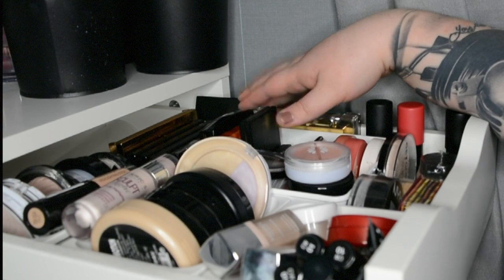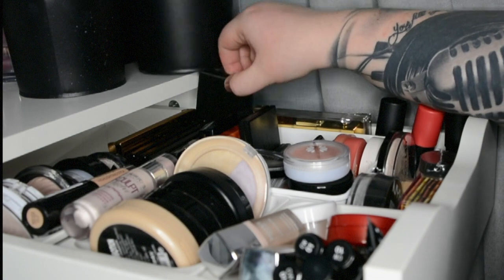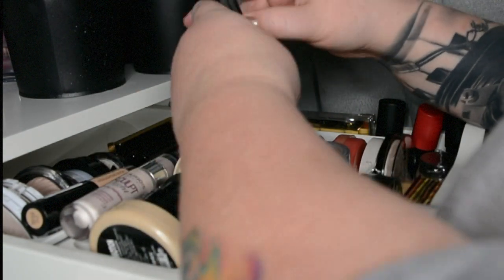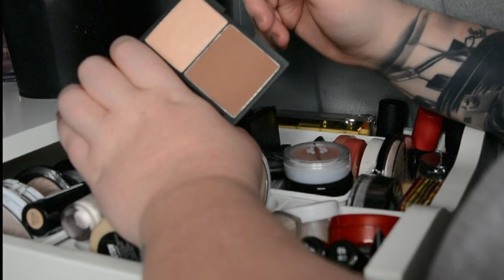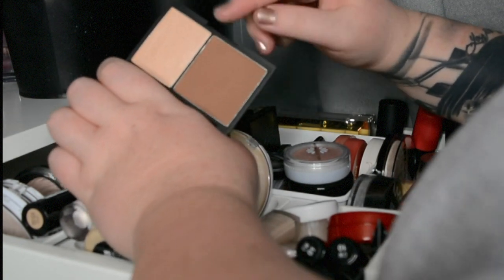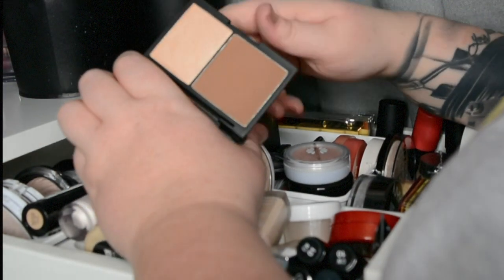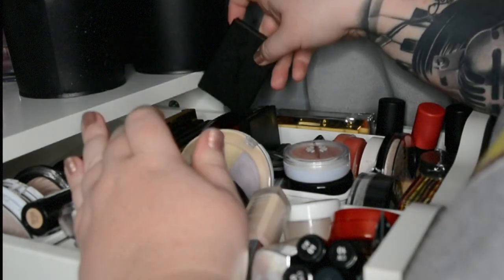So I'll start with the things on the side, because the things on the side are extras that I haven't actually touched yet. So over here I have a Sleek face contour kit. This is in medium, 885. I do have the light one here, but this one's just too dark for my skin. But I do like the highlighter in this, and I do other people's makeup, like friends and family. So, and I know everybody's a different color. My mum would probably suit this color right now because she's just back from holiday. So I keep that for that reason.